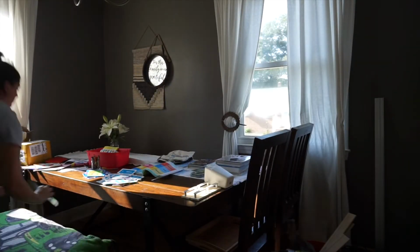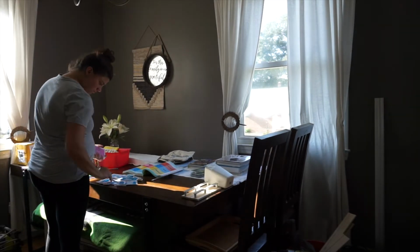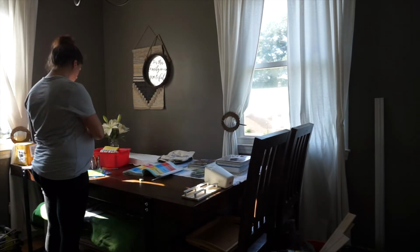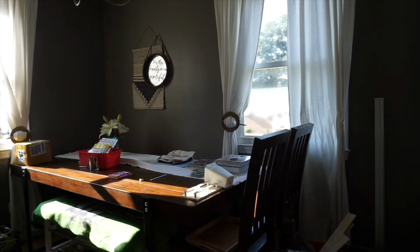I'm back. Didn't this table just look clean last time you saw it? I had taken all the stuff off of this table. This is later in the day. Brody and I went to the store. We came back home. It was a lovely trip to the store. It was not. Brody did not want to be at the store.